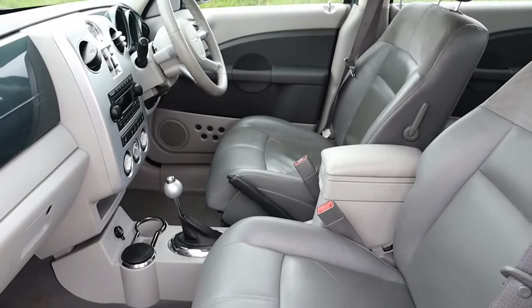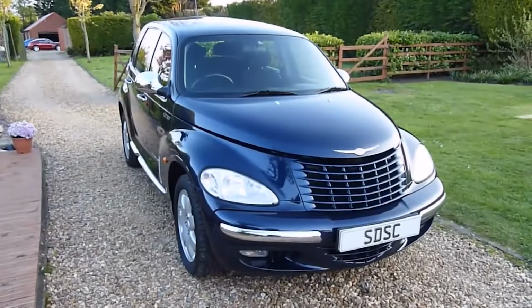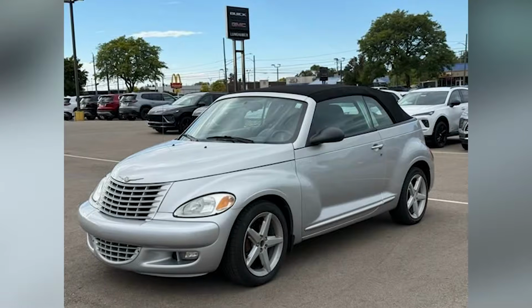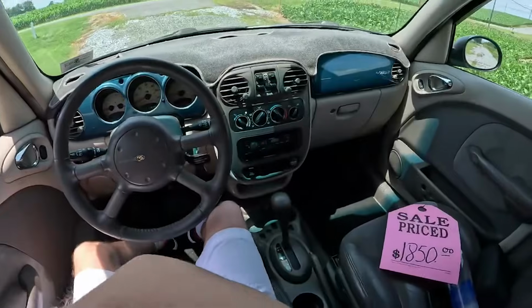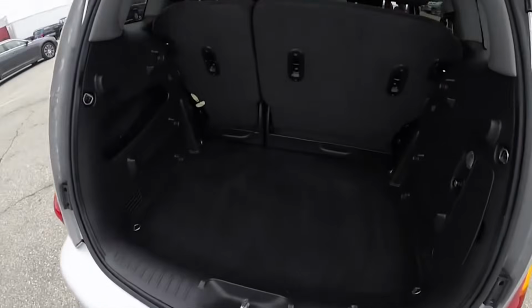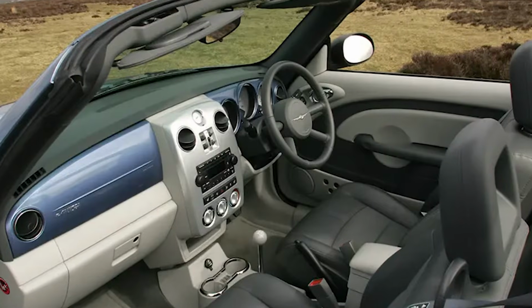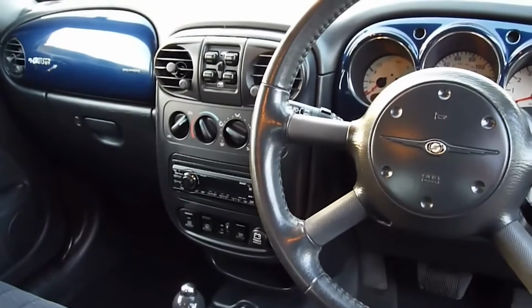These chronic issues made the PT Cruiser costly to maintain, despite its economy car positioning. Inside, the PT Cruiser scored points for space. Its tall roof allowed 5 adults to sit comfortably, and the rear seats folded or removed for impressive cargo flexibility. Options like leather, moonroof, and premium sound gave it an upscale touch.